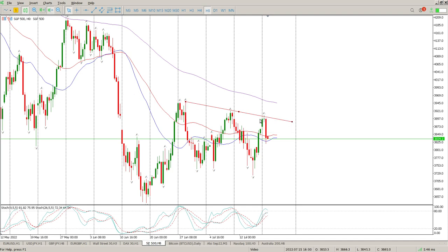We've got a diagonal trend line that is forming, and I might as well just draw the bottom in because that is my consolidation area right now. It's a big consolidation area. It is above and below the slower moving averages.